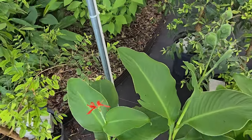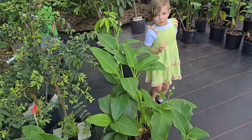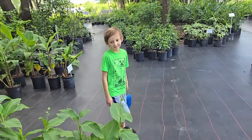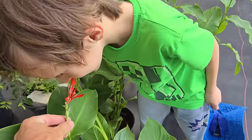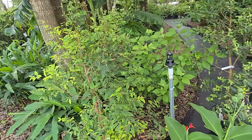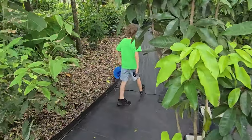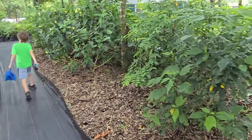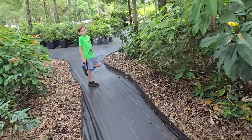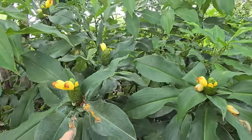I wonder what's over here. We used to have that one. Yeah. Look, come here. This is what it turns into. Beautiful. Yeah. You smell it? I wonder what's over there. Let's see. These are big. They are big. He's in there. I did see one. Look at these ones. Even more ginger. Are these flowers coming out? Cool.